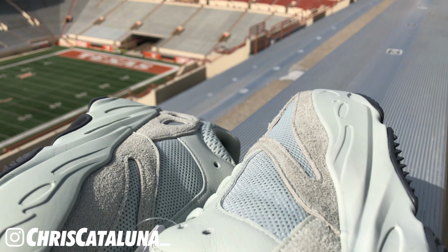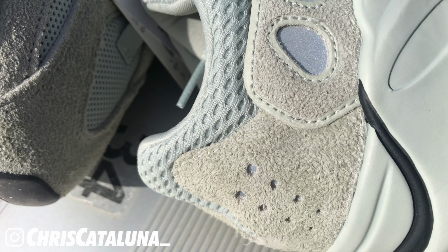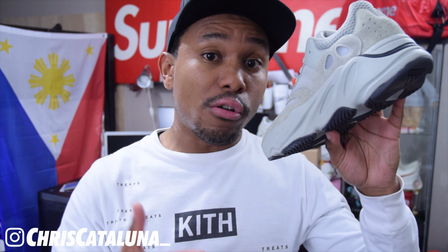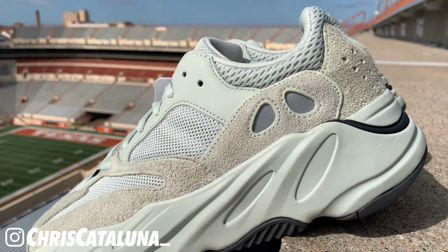The Yeezy 700 Salts retail at a price point of $300 USD, plus a couple of dollars for taxes based on your location. In terms of resale, looking at GOAT, StockX or Grailed, the shoe, depending on the size that you need, is going for anywhere from $350 to about $400. So really, it's retail plus tax. If you're trying to sell these now, you're probably breaking even.